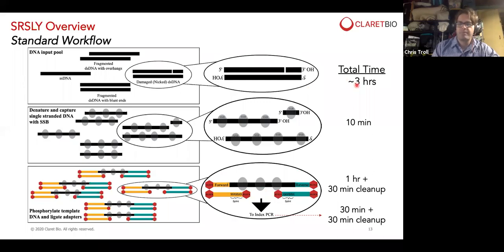The total time of the prep is slightly shorter than a traditional ligation-based double-stranded prep, and that's because there is no end repair step in SRSLY. The only part of SRSLY that we do for end repair is we phosphorylate the 5' end and dephosphorylate the 3' end if the molecule is not already in that conformation, and that happens during the same time as ligation. So it's a 10-minute denaturing step, then an hour ligation phosphorylation step, then a cleanup, and then index PCR for 30 minutes, and then cleanup.